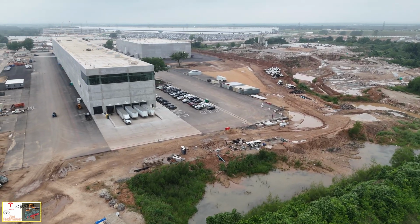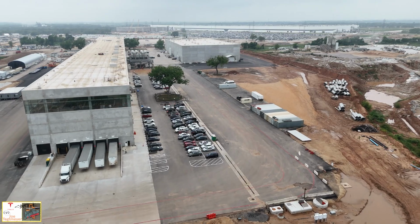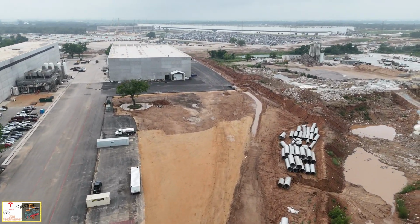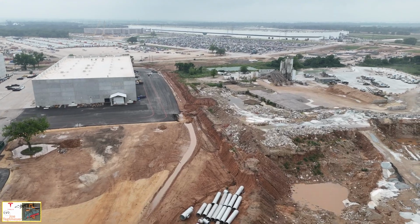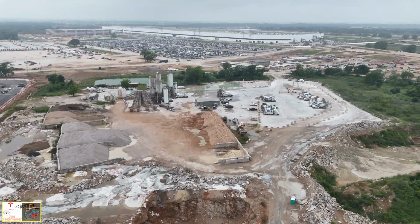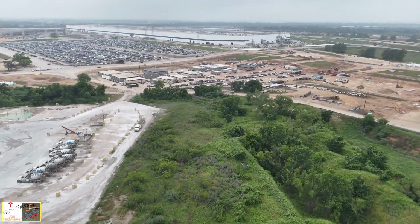But we'll take a look from the north looking to the south along the structure. Another good view here of the west side as well. And hopefully soon we'll see some of the asphalt added here. So let's fly across the Martin Marietta batch plant and take a look at the conduit work on the south end of the electrical switch yard.